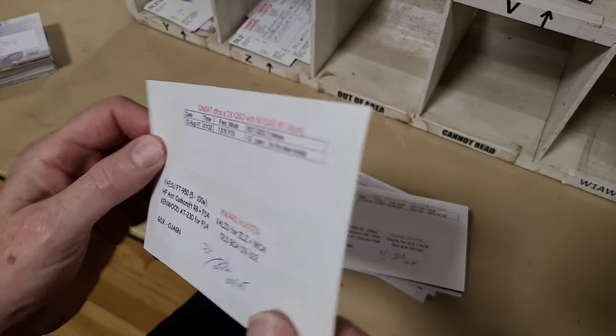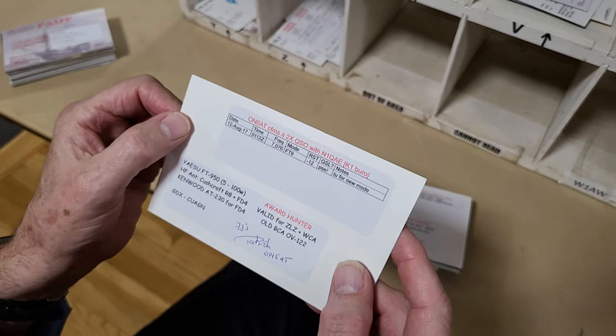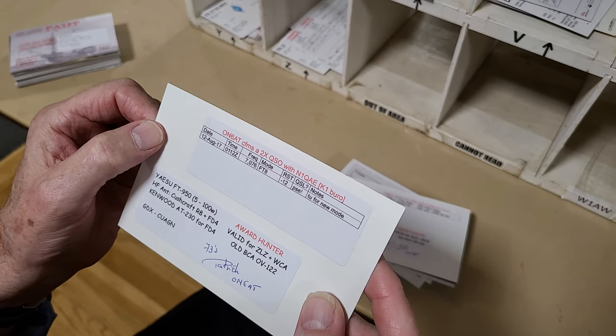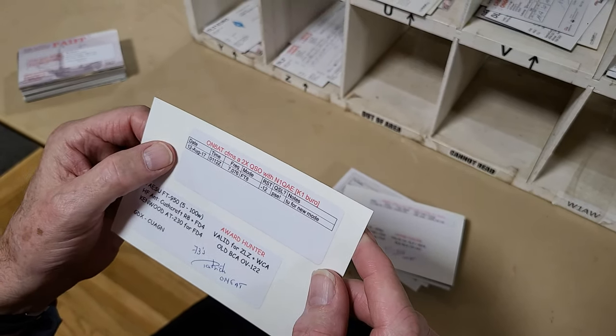That one's from... This one is from Belgium. Belgium. ON6 8T. FT8 QSO on 40 meters. N1 QAEQ right there.